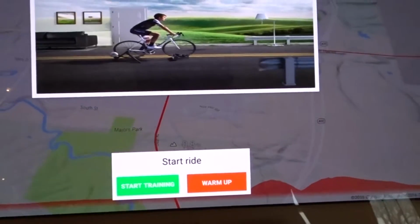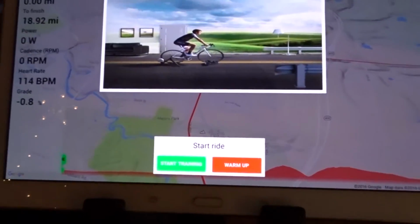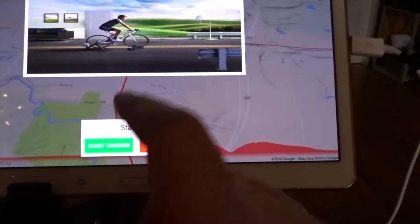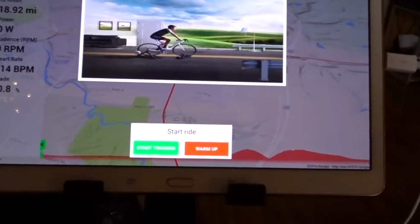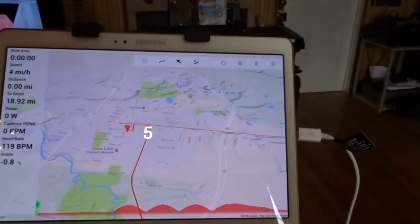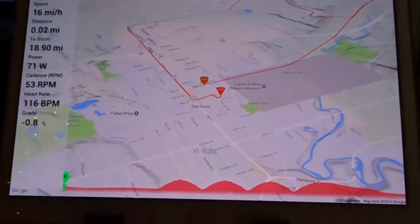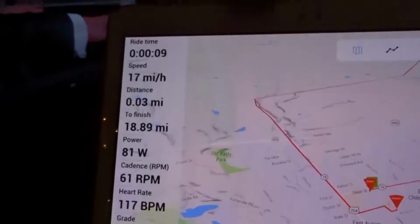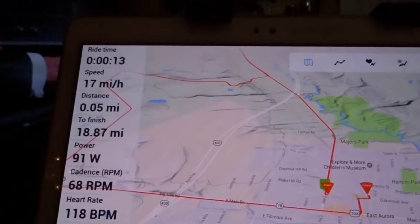Then it gives you the option to start your ride. You can either start training or do a warm-up. Because there's a warm-up built into my route already, I'm just gonna hit start training. I'll hit start here, and I'll hit start on my head unit, and I'll be good to go. It gives you a bit of a countdown so that you can sync up. And off we go.